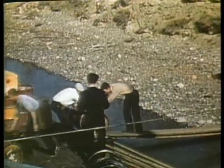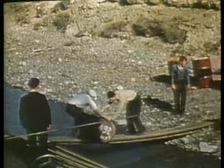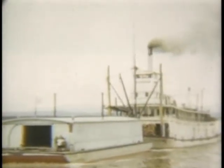While light, or not carrying cargo, the Nenana could run in as little as a foot and a half of water. Loaded with 300 tons of freight, the boat's draft was still only 3.5 feet.